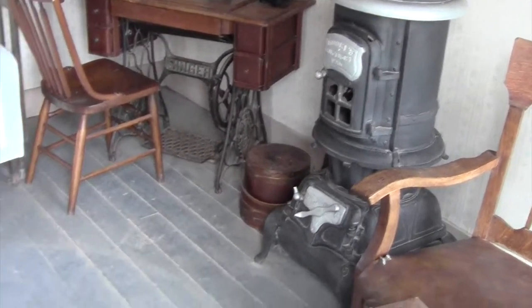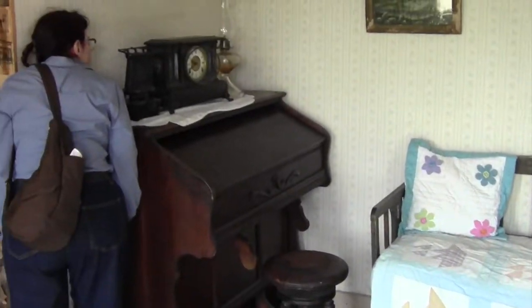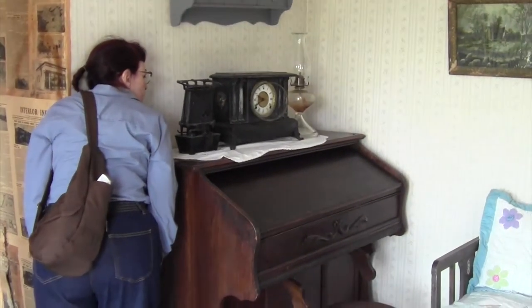There's the heat stove. Looks like it's an old pump organ.